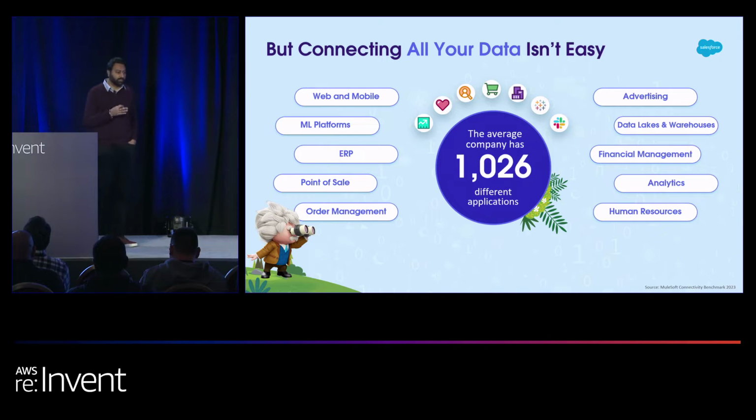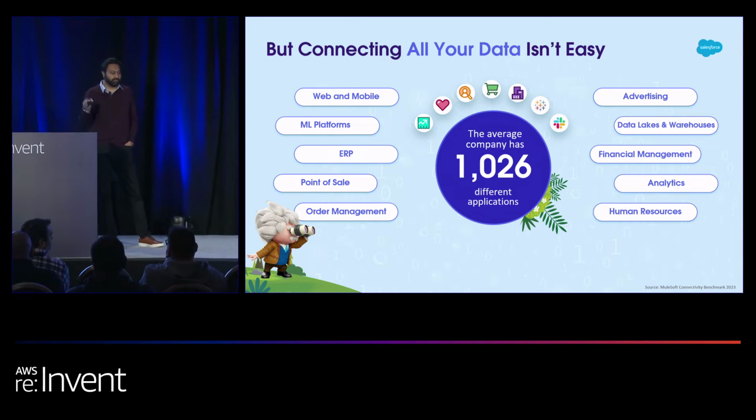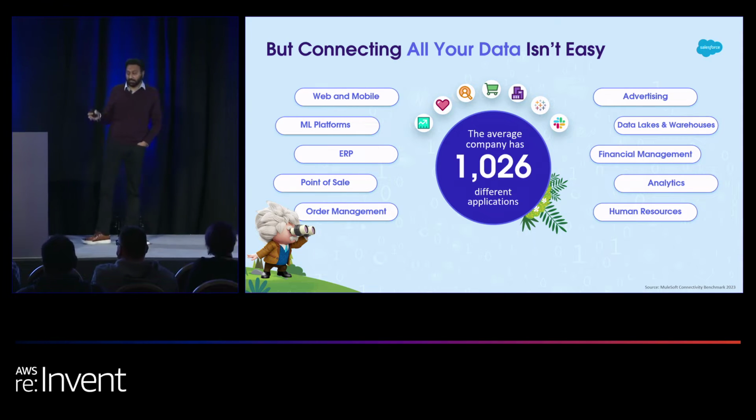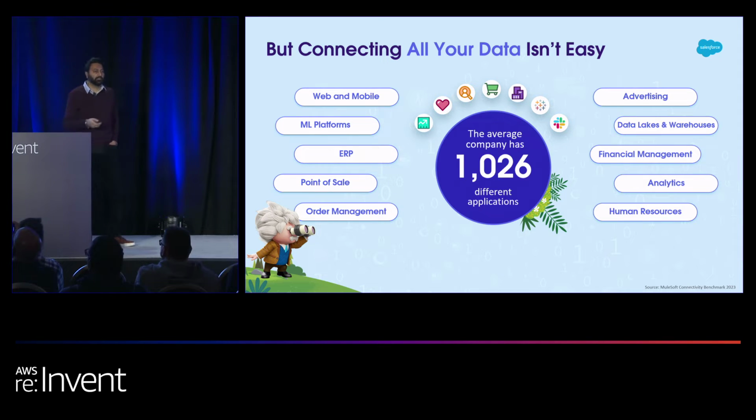But connecting all of that data isn't easy, as always. This is part of a survey that we do with several of our customers on how many applications and systems they see in the mix, and these are hundreds to thousands for large enterprise customers in terms of where the customer data is spread. They're talking about web engagement systems, email engagement systems, commerce systems, analytics systems, point of sale systems, loyalty systems, and order management systems. Just imagine the amount of time and effort required to integrate all of that to bring together the customer's single source of truth.